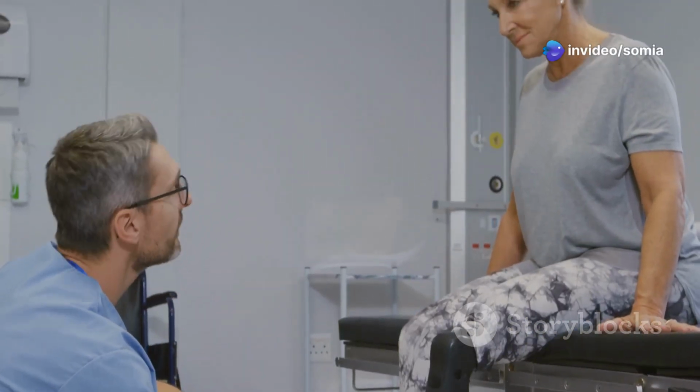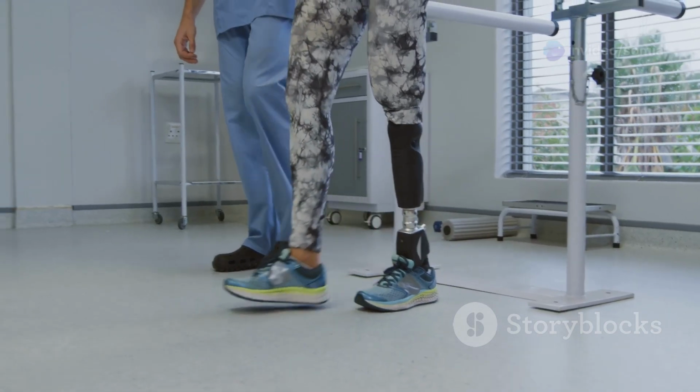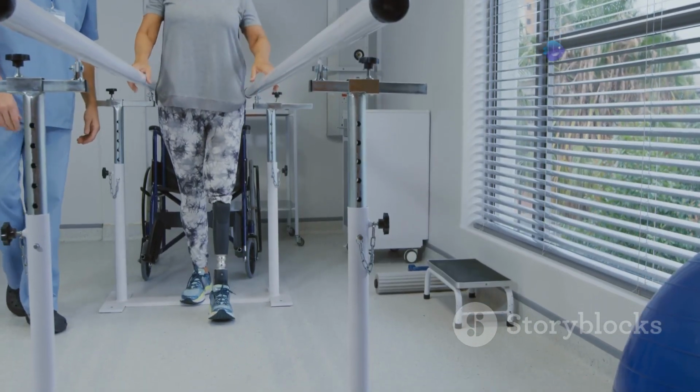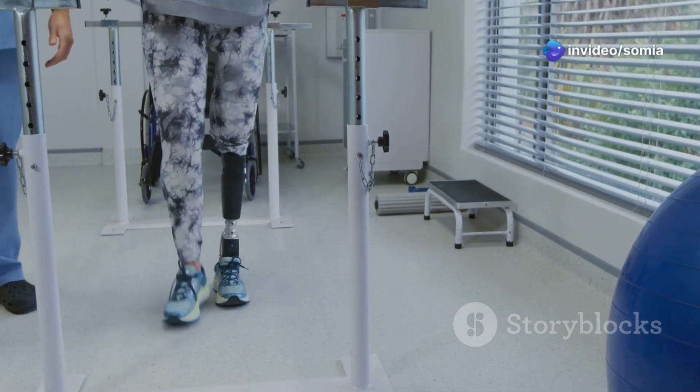These are typically used right after an amputation. They help in the healing process and allow you to start your rehabilitation. Think of them as the training wheels for your new journey. They're adjustable and can be fine-tuned as your body recovers. However, they might not be as comfortable or durable as permanent options.